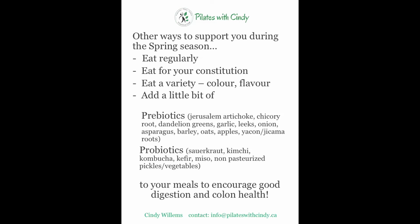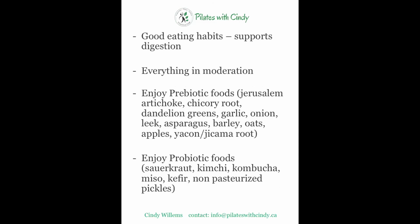I really like that. Okay, so good eating habits. So we're going to look at supporting digestion in a few ways. Smaller meals. If eating big meals just leaves you feeling gassy and bloated, just go down to eating smaller meals more often in your day. Often that's easier for someone with a bit of a compromised digestive system.